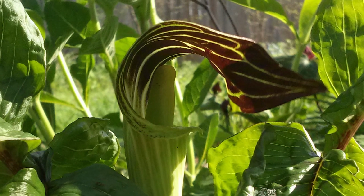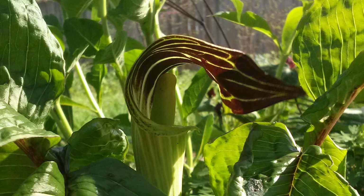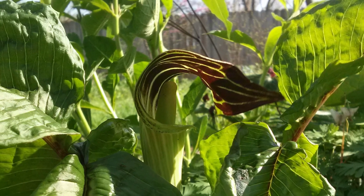So give Jack in the Pulpit some consideration if you've got a nice shady spot in your garden and want to try to get a native that will grow well in there.